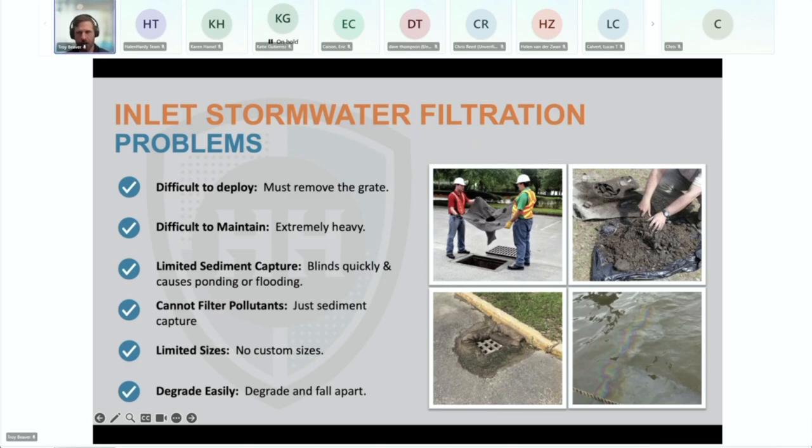Next, we needed to understand the problems that our customers were dealing with as it relates to the existing solutions. The first was the difficulty to deploy. A lot of these solutions required the grate to be removed and installed underneath. And as most of you probably know, grates can be difficult to remove, heavy to move around, and put back on. The second was they were difficult to maintain.